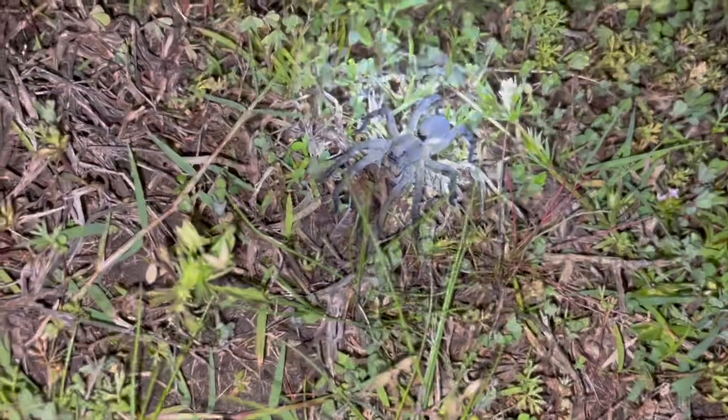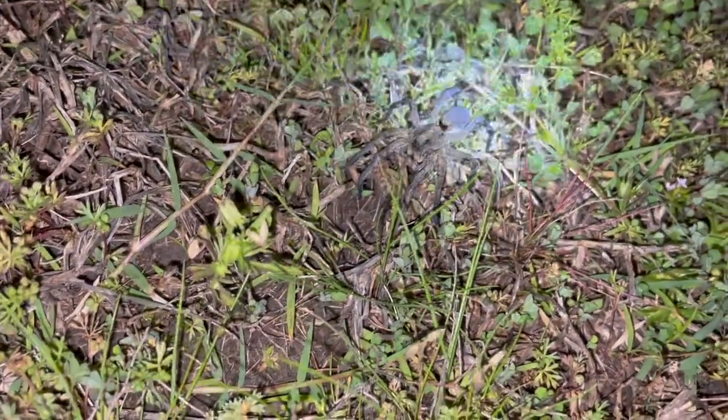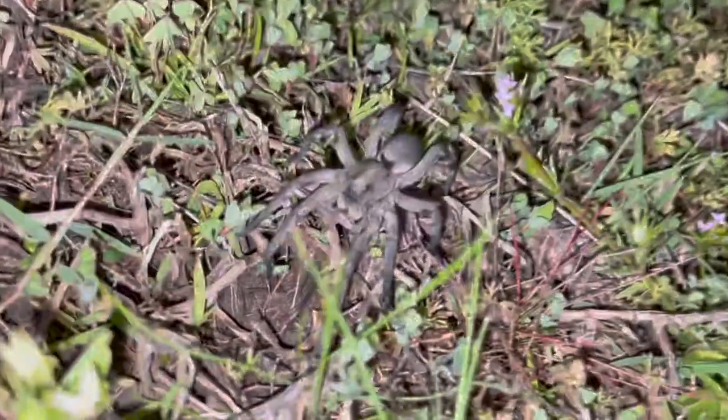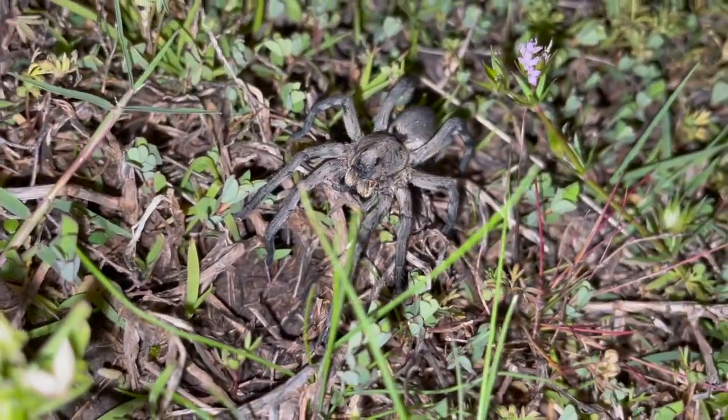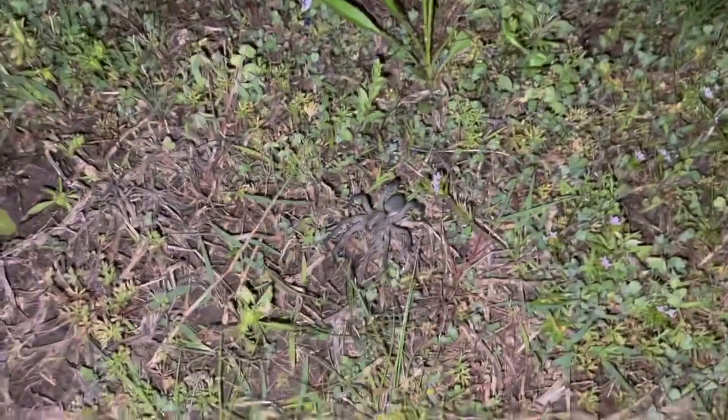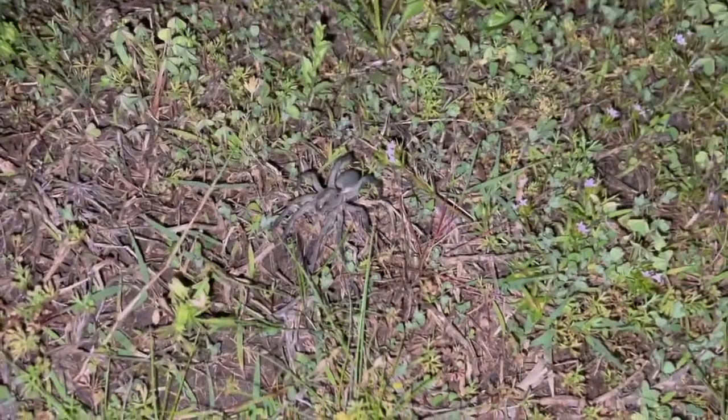Okay, you see that little dot over there? That is a Hogna carolinensis. Probably near a burrow, but yeah, there's a Hogna carolinensis in the wild. A very pretty specimen. This one's pretty young. Yeah, very nice looking. We'll just see if there's any mature males out, and I'll hopefully be able to collect some.